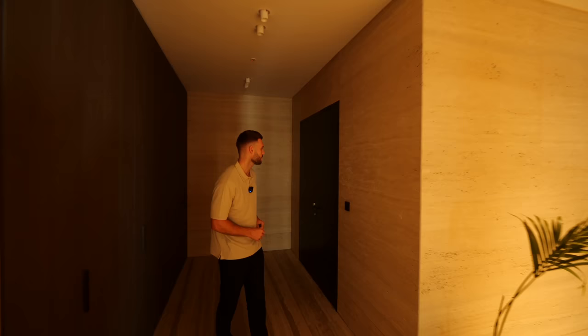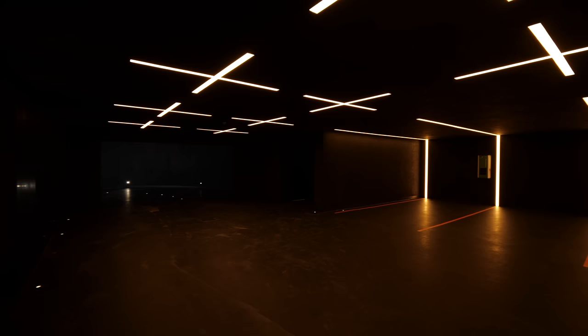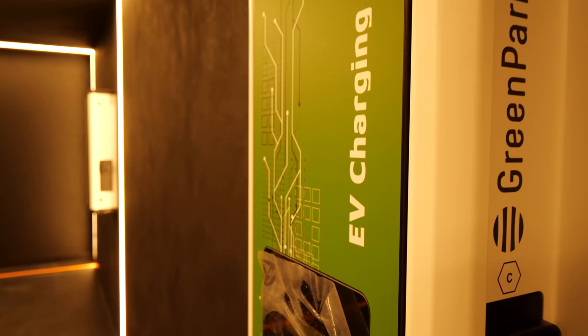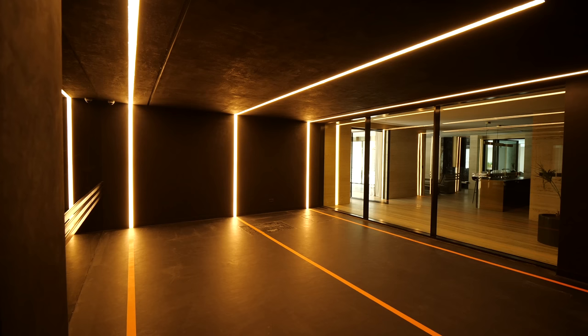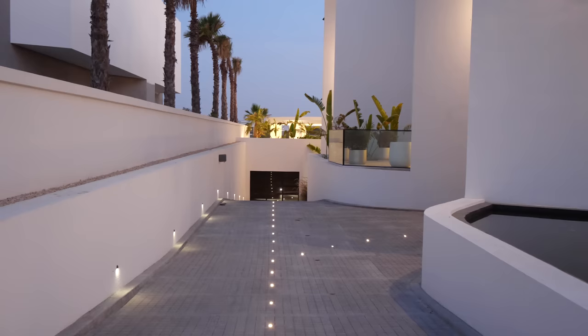So welcome to your underground garage. Now what do we have? 1, 2, 3, 4, 5 parking spaces. So you have to let us know in the comments what 5 cars you're having with this mega mansion. You also have 2 EV chargers there if you want electric cars, although it's Dubai, so the fuel's really cheap. Up there is your access onto the front driveway and how you leave the property as well. And let's go check out the spa.